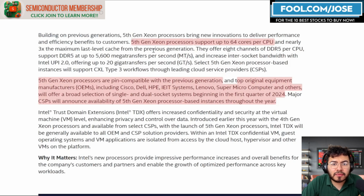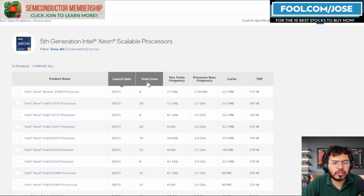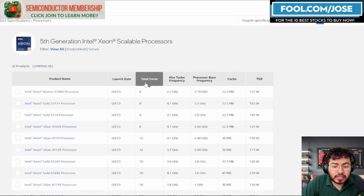They do mention that the 5th gen Xeon processors support up to 64 cores per CPU. There is a huge list of different types of solutions, some as low as 8 cores, and like we saw, some as high as 64. Sometimes you might have smaller 8-core parts for edge solutions, or things that you need to run at the edge where you don't need heavy computational power, and probably need better efficiency in terms of power to performance. So they have a range of solutions ranging from high to low cores.